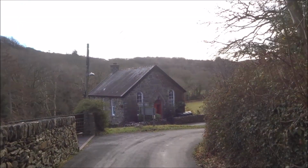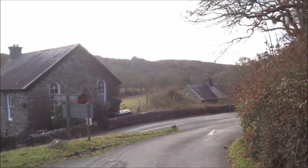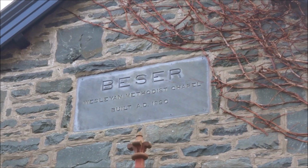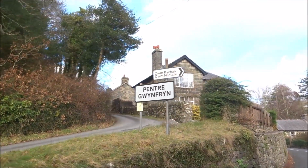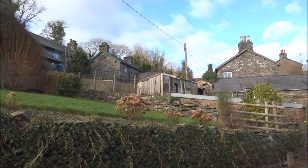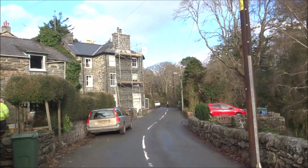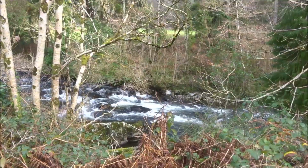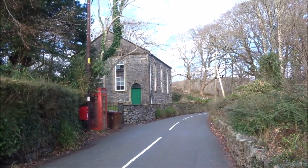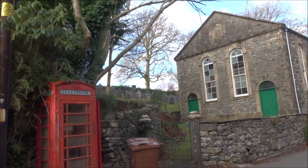Okay, I'm in Pendry Gwynfryn, and ahead of me is one of those Welsh chapels now converted into a private house. If you can see that, built AD 1890, Methodist church. There's a new footbridge crossing the Artro. And there's another chapel. I think that may still be in use, I'm not sure. There's a graveyard behind it.